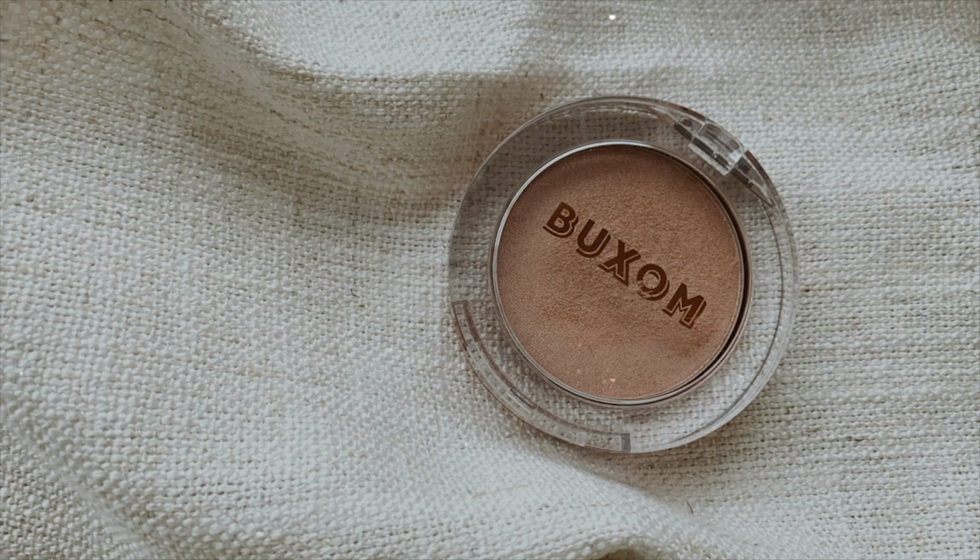So the next product I wanted to talk about is this Buxom Wonderlust Glow Highlighter in the shade Wanderlust. I find that this formula is quite dated. I find that this is similar to the Anastasia glow kits that they used to come out with. Not Sun Dipped, but the ones that were inspired by Sweet Stuff, like there's a shade called Gumdrop and stuff. This kind of highlighter feels very similar to a satin eyeshadow.